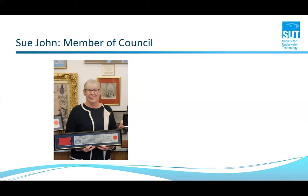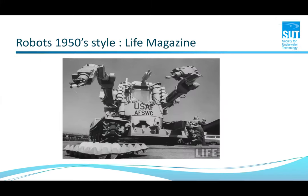The role of robots has gradually changed over the years because of their low-cost manufacture. Therefore, they are no longer just used in the oil and gas industries. So here we go. Here's a robot, 1950s style, from an article in Life magazine. The US Air Force thought it'd be great to have a machine this big to pick up an egg. But I suppose it shows how that arm works.